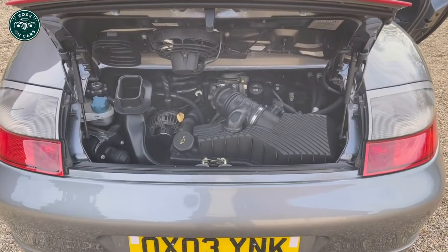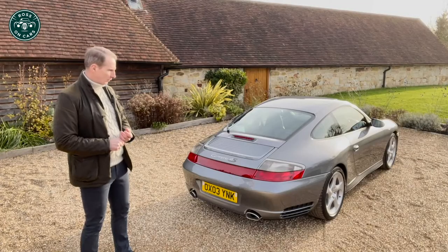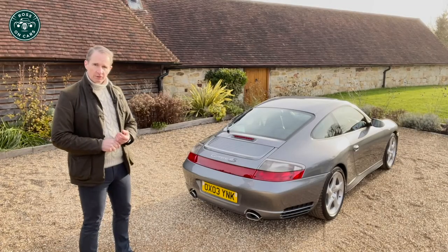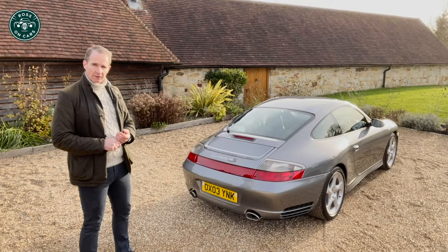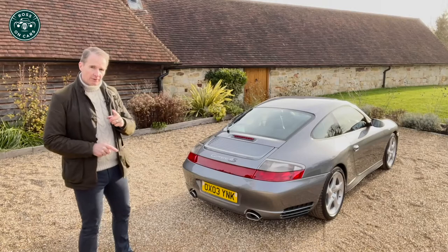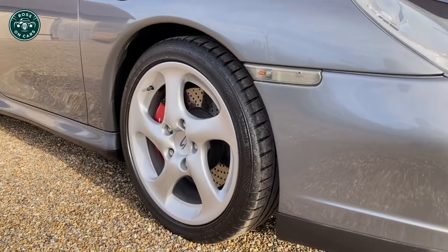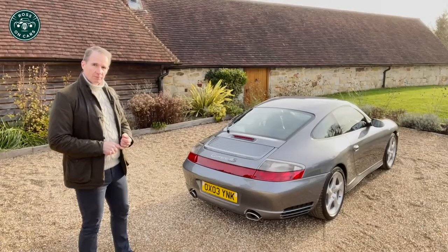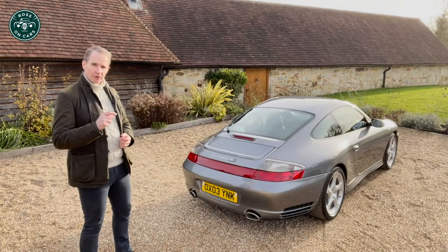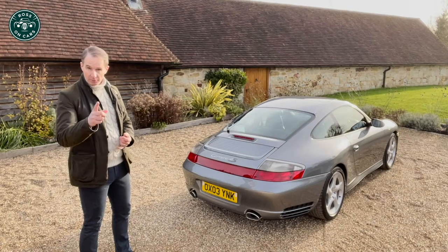Something about the engine here, it's the M96 engine. It had been bored out to 3.6 for the Generation 2 cars. That was good for about 320 brake horsepower, 0 to 60 in 5.1, and a top speed of 174 miles an hour. A little known fact about this car, the twisty wheels, the turbo wheels, on this car, the spokes were solid, not hollow as they were on the turbo version. Not many people know that.